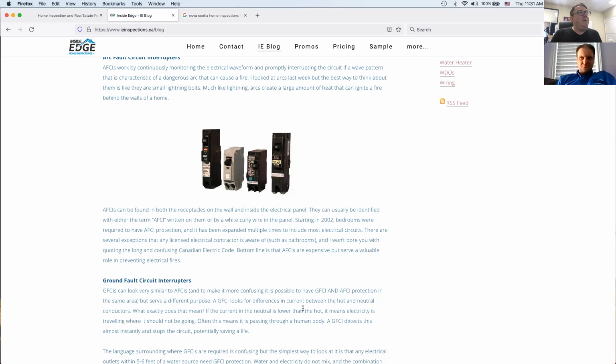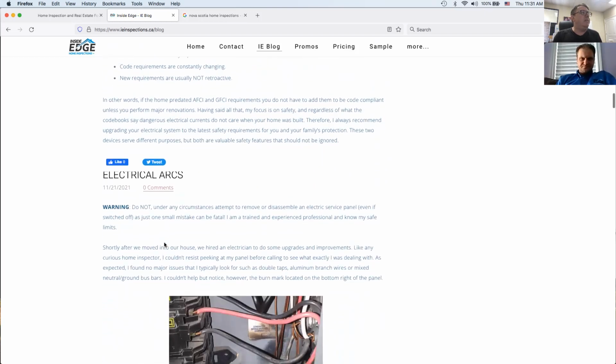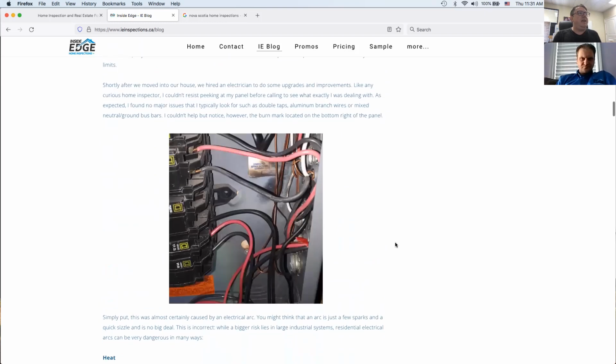So what I would do is I would name this AFCI circuit breakers.jpg or .png. Okay. That would be the first thing. Next thing I would do is go down here and pull this picture and say arc fault damage at panel.jpg or JPEG. And that way, if somebody searches those words, you're very likely to come up in their search results.